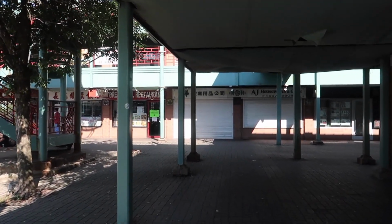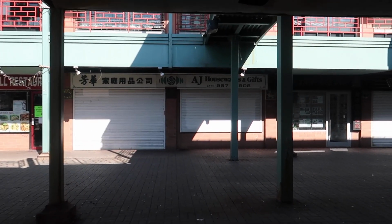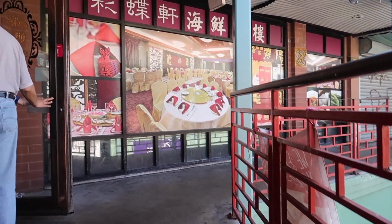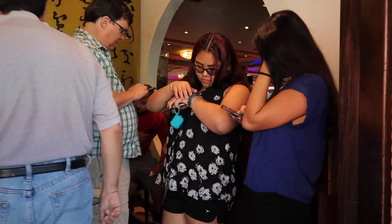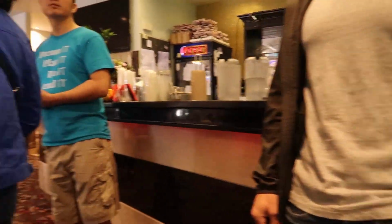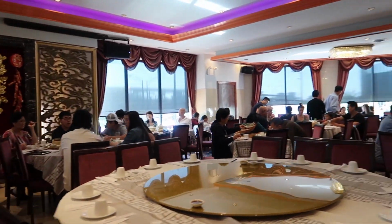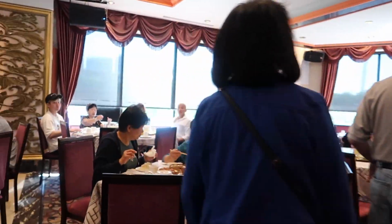Upstairs in this Chinatown Square area is where we're going to go. We're going to go to a restaurant which is called Cai, C-A-I. And this is one of the better dim sum restaurants. Dim sum is kind of a breakfast, brunch, lunch type of food. It's shared typically with your family and friends. And because it's Labor Day, we decided we're going to do a family gathering here to eat some dim sum.